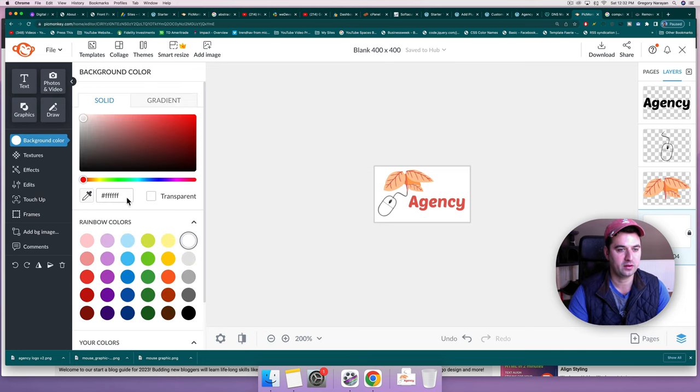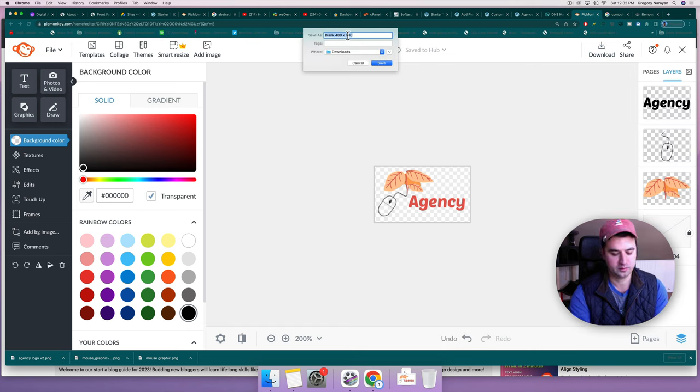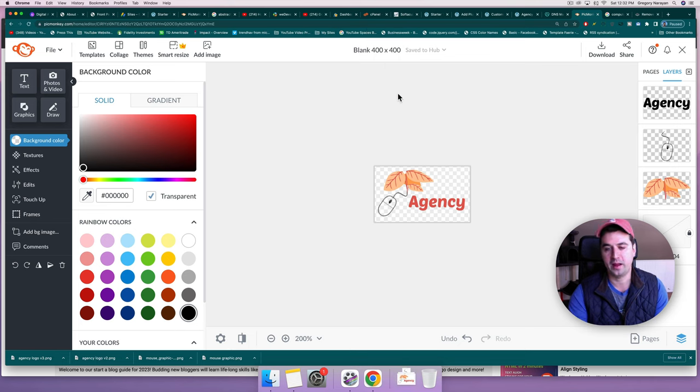What if we go to background color, transparent? Cool. Now we have a transparent logo. My bad. Let's download it again and download. We're gonna call this one Agency Logo Volume 3. Save it. That way we have the logo with the white background Volume 2 and logo without the background Volume 3.